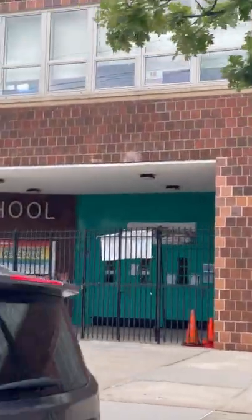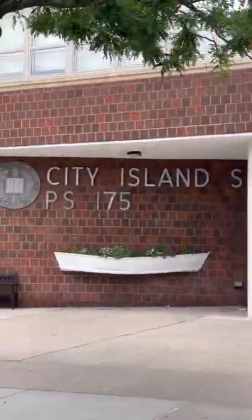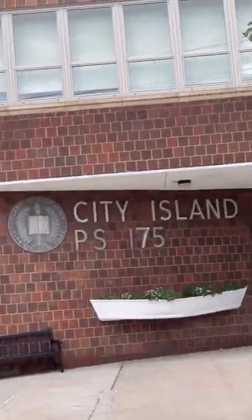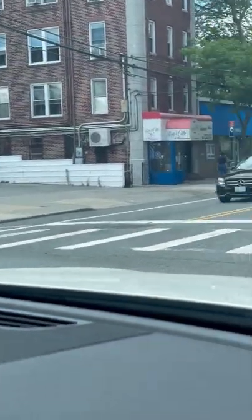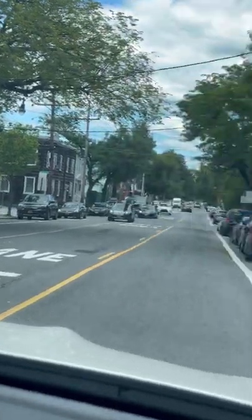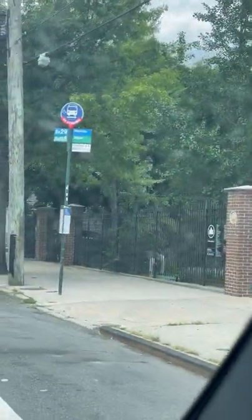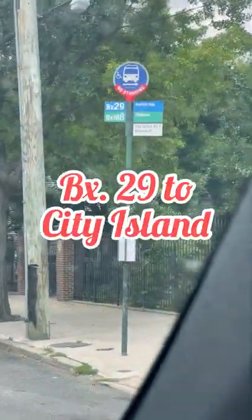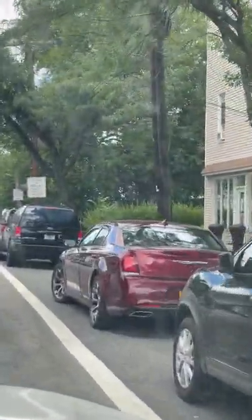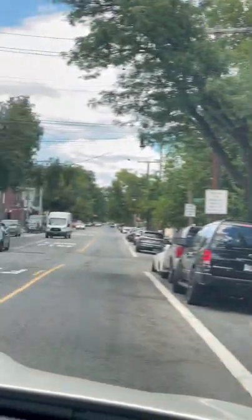And here we have City Island School, PS175. Yes, we have two schools on the island, from pre-K to 8th grade. There you go. Lovely. Then we have little cafeterias here on the side. Again, another bus stop here, as you can see, the BXM that is coming to the Bronx from Manhattan. You have that there to take you down into City Island.